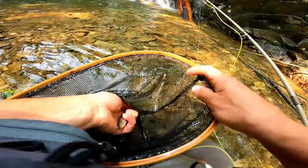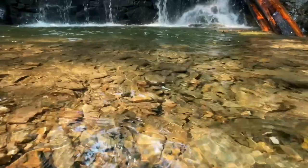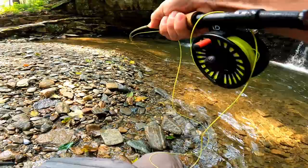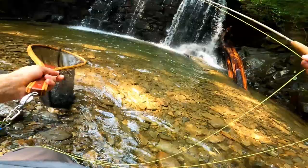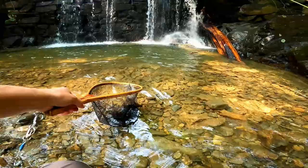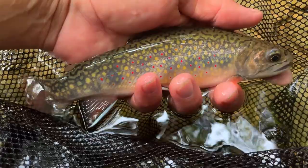This one's a black-nosed dace. A little bit smaller than the brookies we've been getting. Got one. This fish got some bite. Nice fish. Nice fish. Get the net ready. All right. Another beautiful brookie. Not bad.